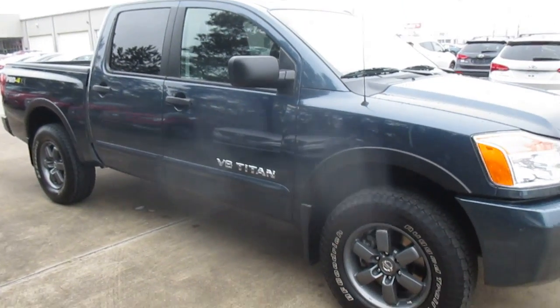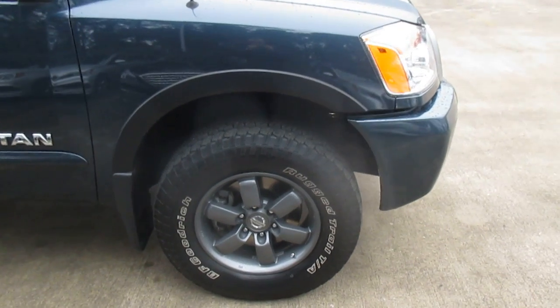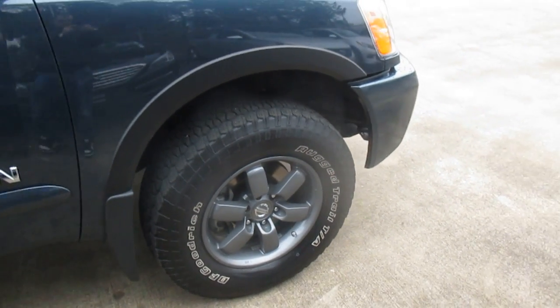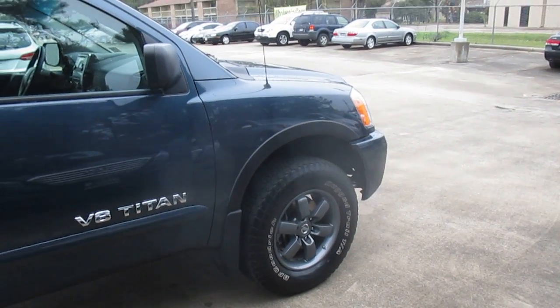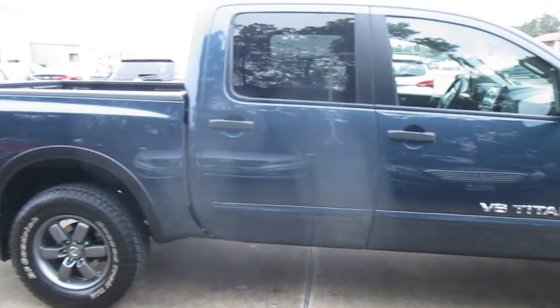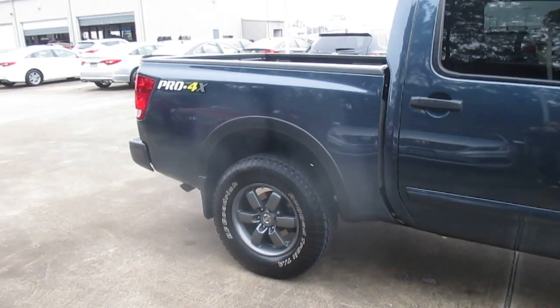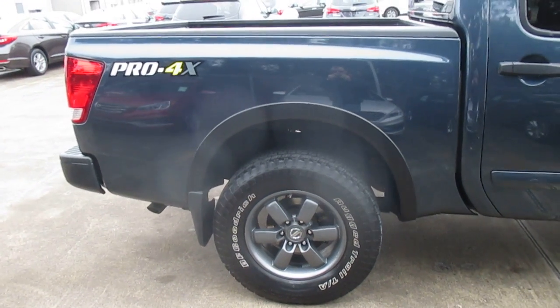But then you can get a middle-sized truck, and usually you have to dip into the used market for that one because you have trucks like the Dodge Dakota, you have a few other trucks like that. But if you really want to show the world what kind of a hardworking person you are, then you buy something about the size of what I'm showing you here. This is a 2013 Nissan Titan Pro-4X.